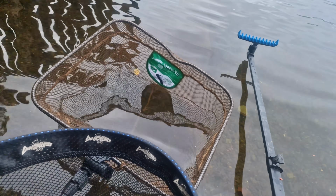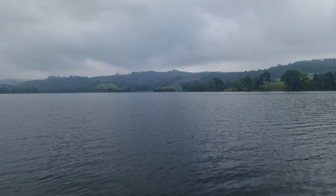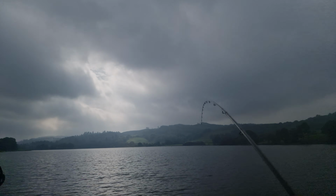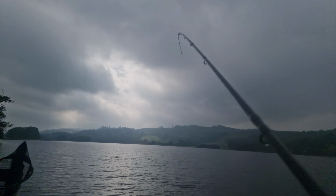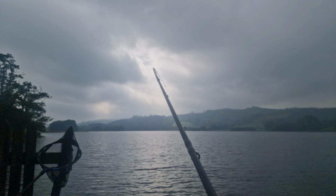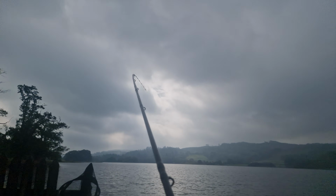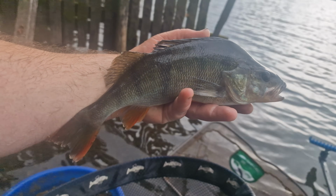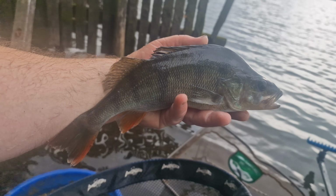And today, who couldn't be excited by these surroundings? And it is just good fishing at the moment. I'm casting in and that tip's just going round straight away. The good thing about big venues is when you get on them, you can get a few bites. And what a lovely perch that is. And like I say, when you get on them on these venues, you can have some good fishing.